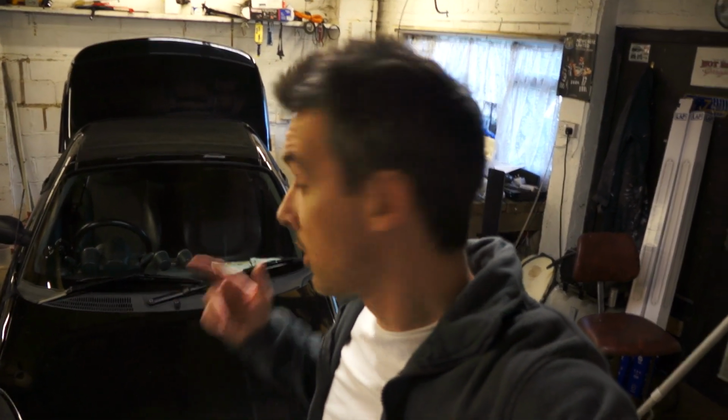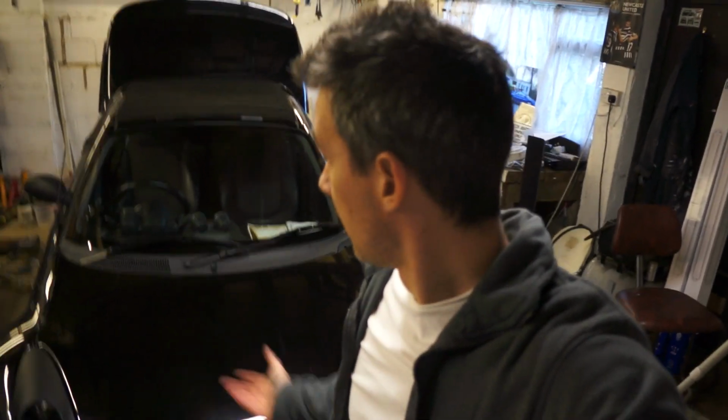When I was looking for one of these, most prices for smart Brabus was close to about £4,000, £5,000. This car cost me £3,000. It was one of, if not the cheapest car in the country at the time.